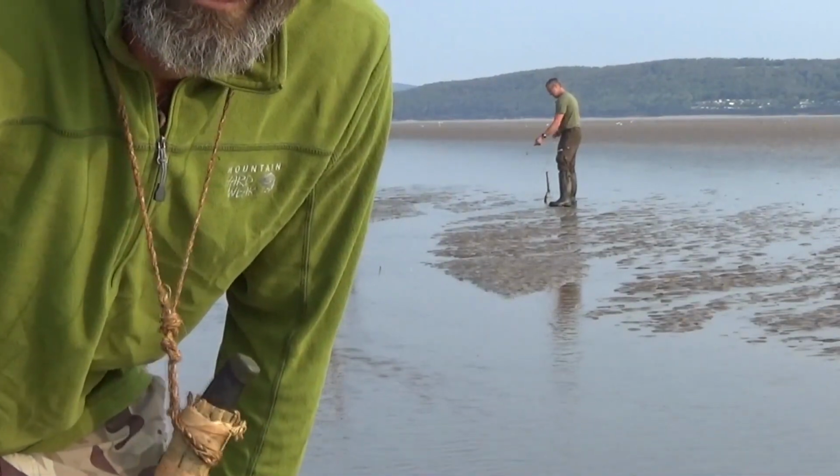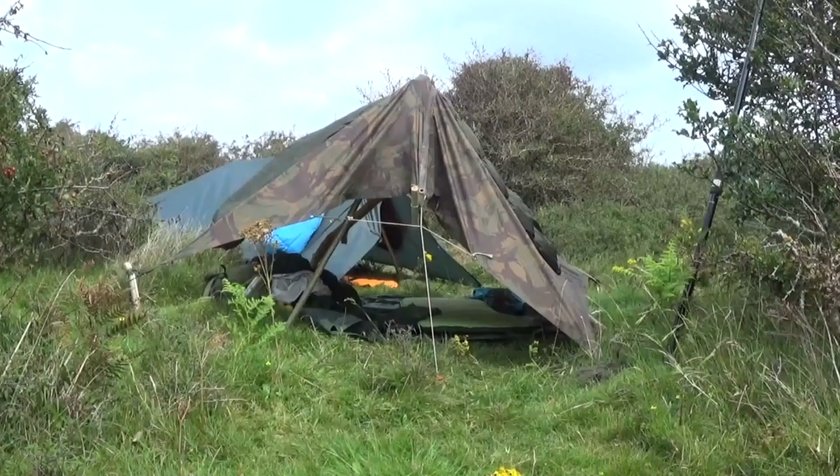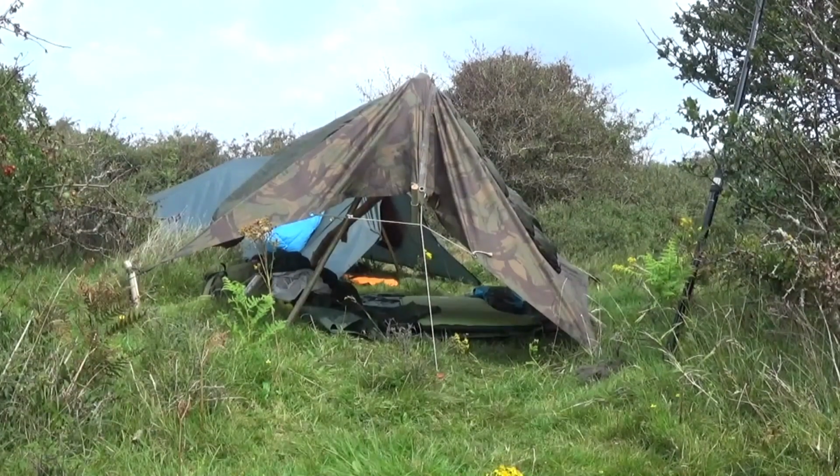So, crack on, eh? Just change the tarp up a bit, give myself a bit more room for tonight. I mean, last night in that storm it was pretty wild, and it'd be nice to have a little bit more room to manoeuvre within it. So, do the job on it.